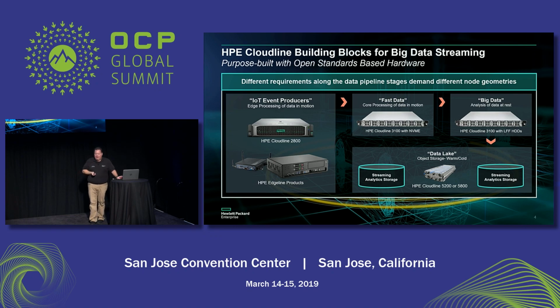In this case, we'll be running either an Edgeline, if it's hardened at the cell tower, or if it's in a micro data center, you can have a Cloudline 2600, which is our open hardware standard version of a 2U2P server. The events will come into that server, and then we need to process data. So for the real-time analytics, we need fast NVMe-based compute. So we have a Cloudline 3100 with 20 NVMe drives, which will do the real-time analytics.